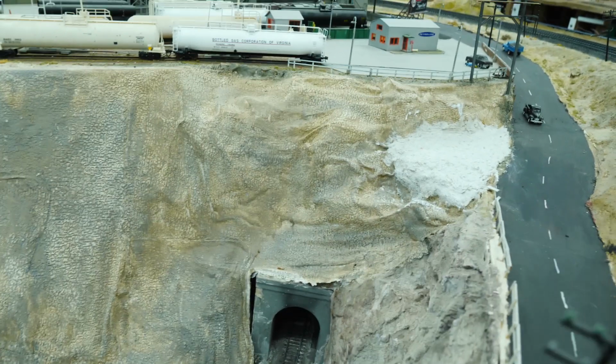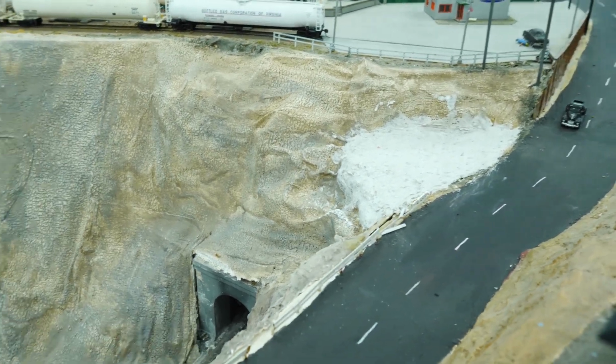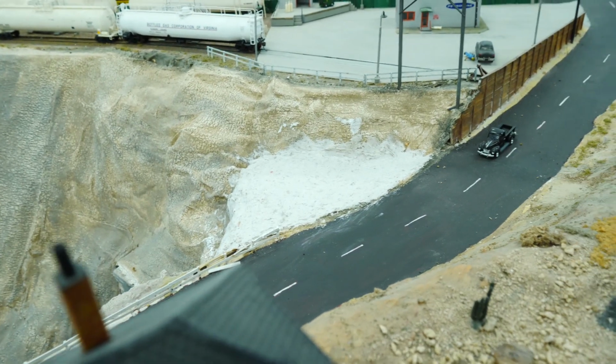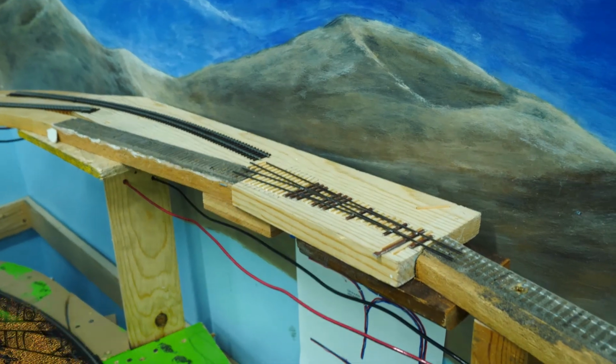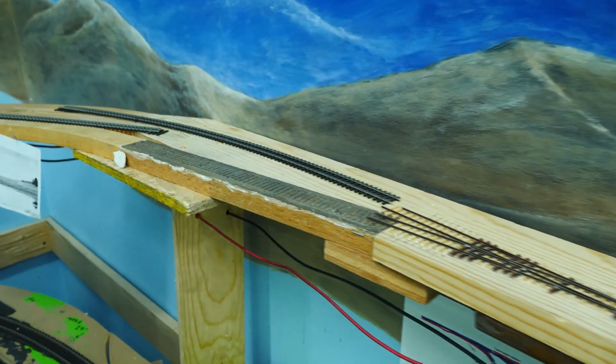Jim put some Sculpt Mold in here so that it's a little more level, so your car won't roll off the cliff if you don't have the parking brake set. And yeah, so that's good. I'm gonna smooth that out a little bit in just a minute. Scott has gone through and added a few more ties in here and a few other little spots here and there.